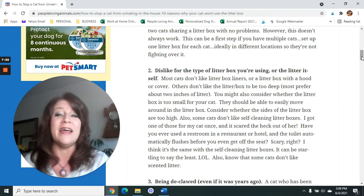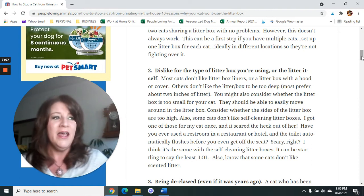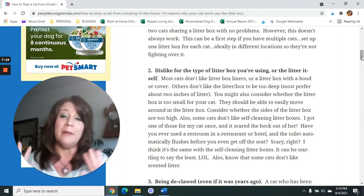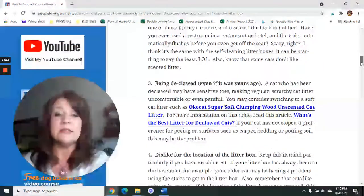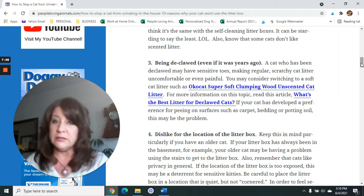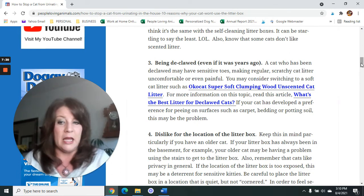I cannot stand that. And that's kind of what I think of when I think of these automatic litter boxes. It's like, you know, they start up the second the cat steps out of the litter box. So it's just a freaky mechanical sound. And I'm just saying, if you have one of those, your cat just might not be liking that. And like I say, other cats just don't like scented litter, or they may just not like the litter that you're using. So it's another kind of simple thing to try. Try changing the litter, see if that makes them happy.